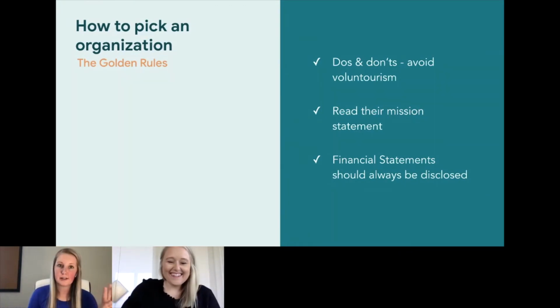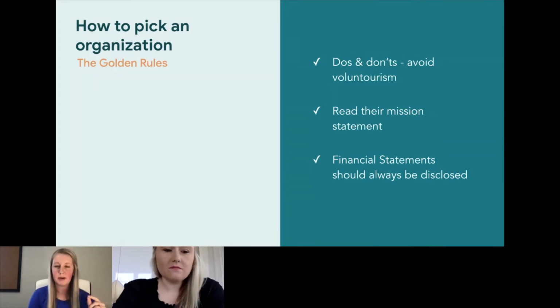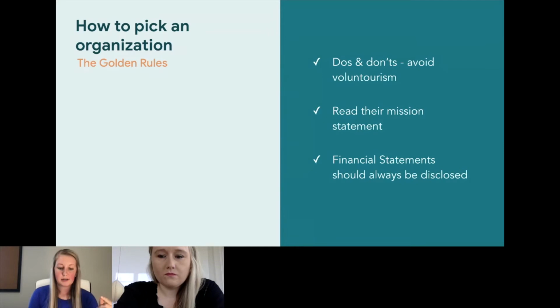Okay, these are our golden rules, the do's and don'ts. So we're going to talk at length about volunteerism in a minute, but you want to try to avoid that. That kind of goes back to making sure that the organization is clear on their mission, and they are sending you on some kind of volunteer trip that is sustainable for the community that you're helping. That's something you want to look for. We'll get into that a little bit more. Definitely read their mission statement. That should be very clear.